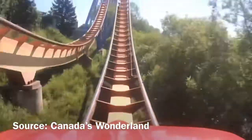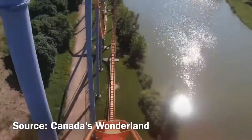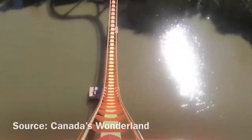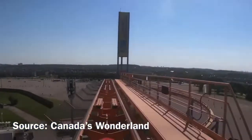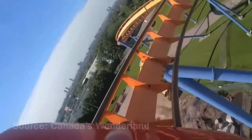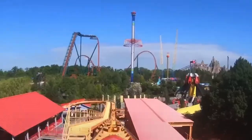You then hit the buffet of airtime. The first hill is a solid little floater hill, but isn't that special. Then you go through a similar hill, but it's right next to the water. Then you go over a third hill, but this time it drops you right over the water. You then pop up into the mid-course brake run, which doesn't slow you down too much. You'll then hit an intense helix that pulls some decent forces. Then you hit a little ejector moment and then go over the final hill and pop up into the final brake run.